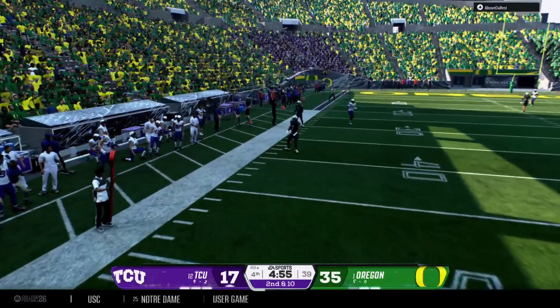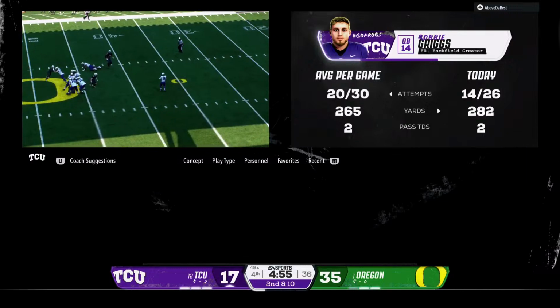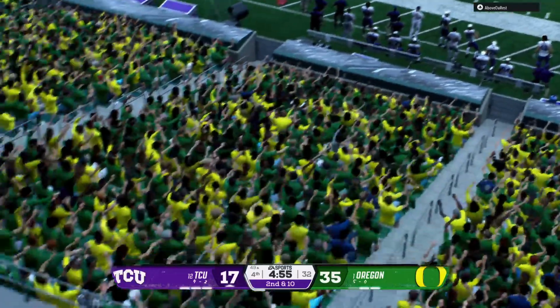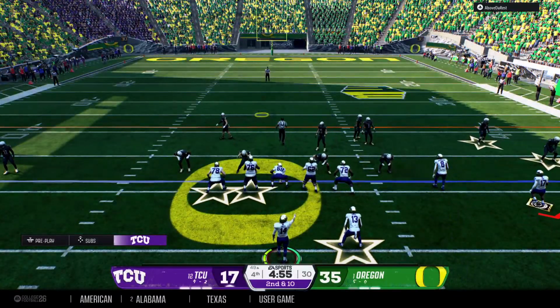And he'll just throw it away to avoid the sack. Boy, Chris, it has been tough sledding today for the old man under center. At this point, you just hope he's able to get out of this game healthy. Incompletion makes it second down.